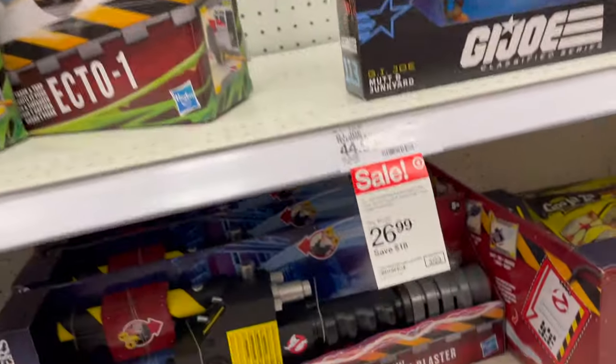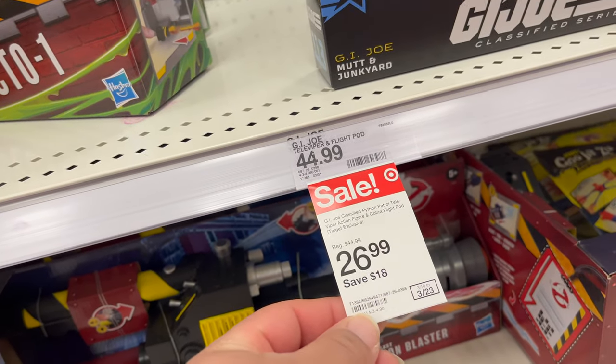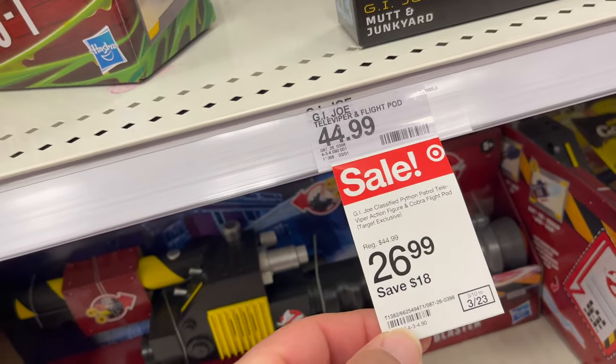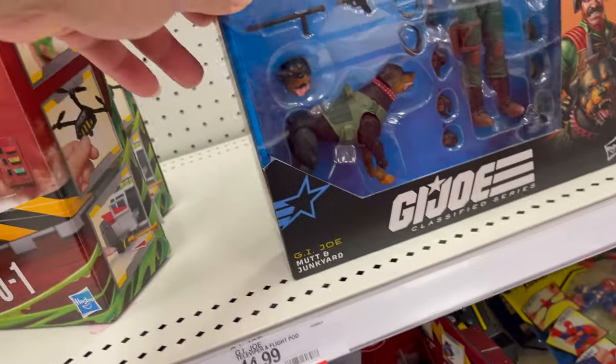Here's one. Let's see, the Televiper and, let's see, what is it? The Televiper action figure? Oh, and the Cobra Flight Pod. Obviously it's sold out because that's Mud and Junkyard.